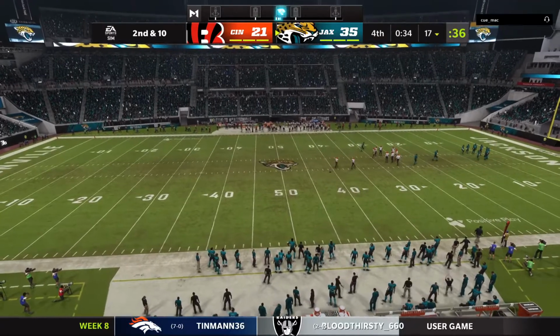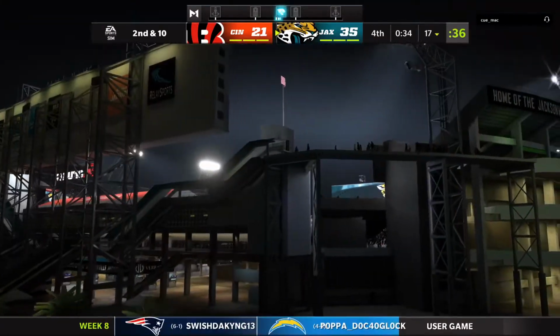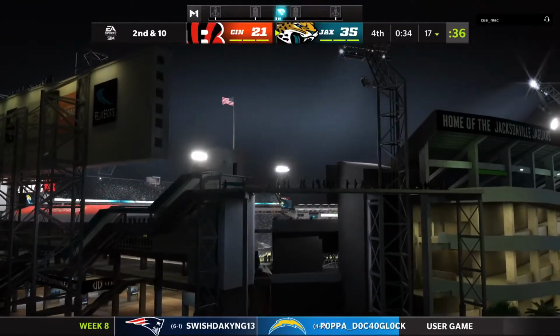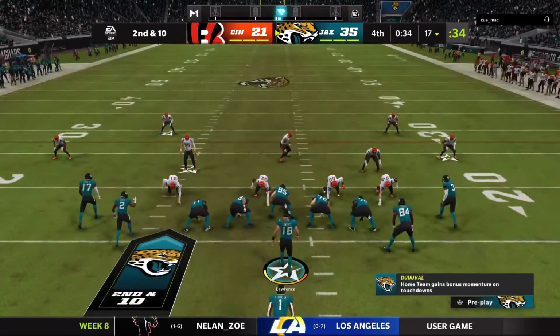I may be an analyst, but I'm also a fan. A lot of duress. Okay. And I think that forced the incompletion downfield. Didn't have a real good chance to find his target.